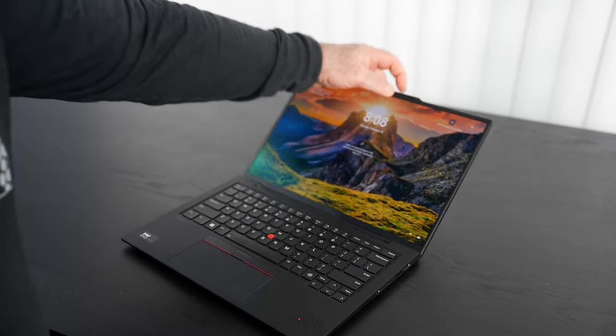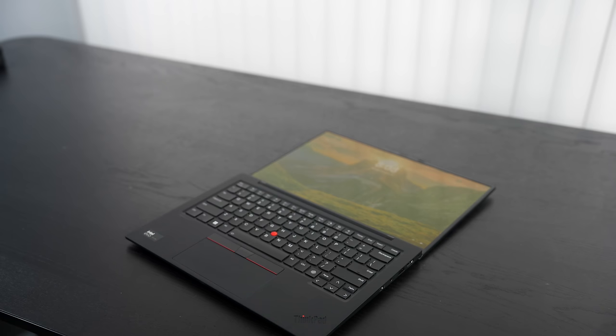Now, for those wondering, yes, you can open the lid with one finger and the screen goes back 180 degrees.